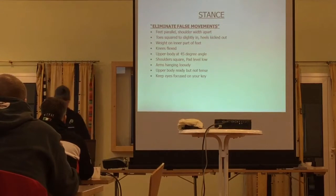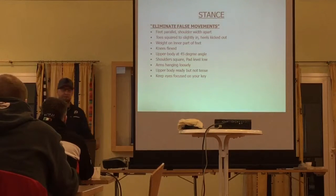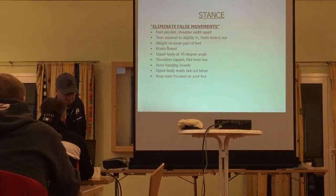Arms hang loosely, again, I don't care if it's down here, or they're up a little bit, more flexibility with that. Upper body ready, not tense, and obviously eyes focused on your key. Where are you supposed to be reading? Again, we'll go through what we do there, in the majority of the time. Okay, eyes and feet are really important. So again, that starts with stance.